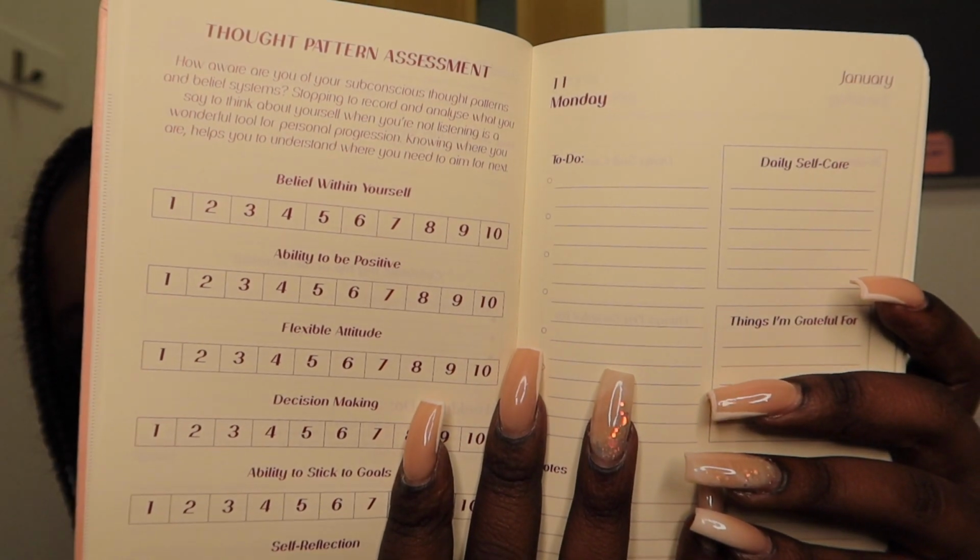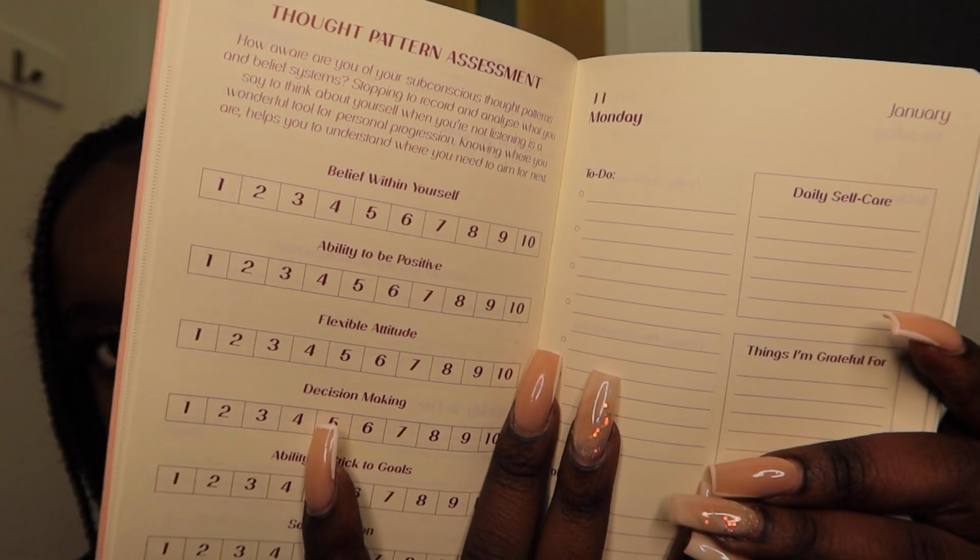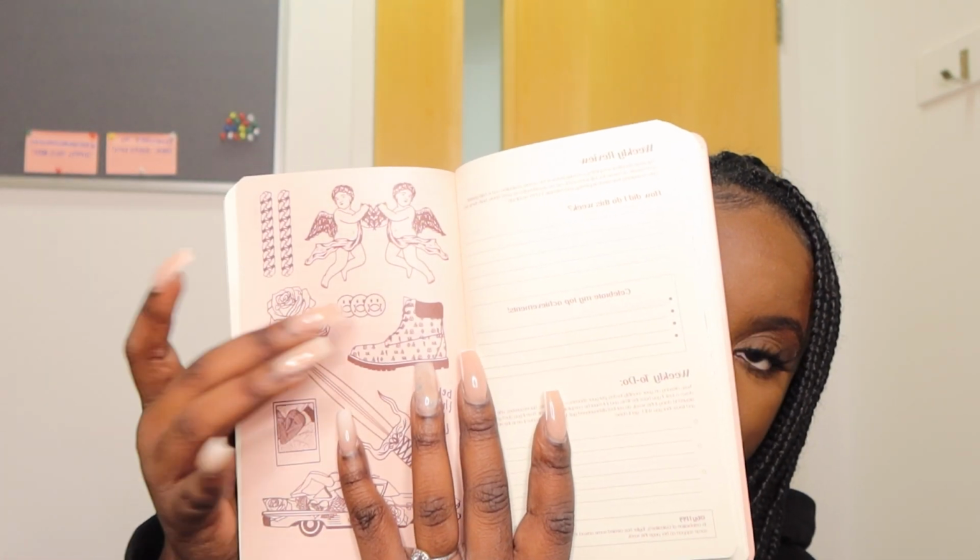Oh, they also have a thought pattern assessment. How aware are you of your subconscious thought patterns and belief systems? Stopping to record and analyze what you say to yourself when you think no one is listening is a wonderful tool for personal progression. Knowing where you are helps you to understand where you need to aim next. I like that. It breaks it down into belief within yourself out of 10, ability to be positive, flexible attitude, decision making. This is really breaking it down, and I really am a fan of this. Oh, they've got a nice little pattern page. We already know how I feel about this. A nice little pattern page.